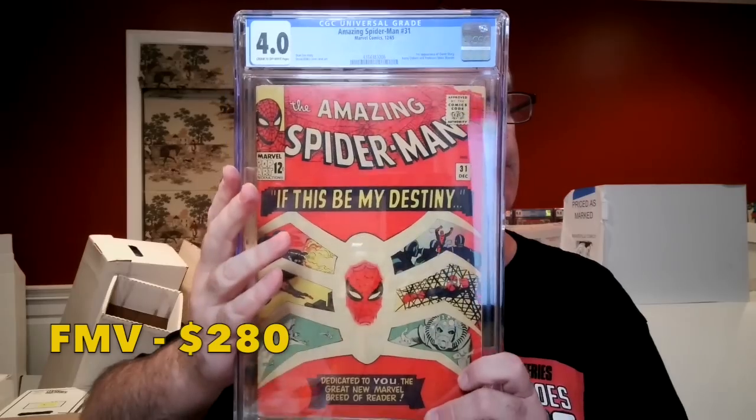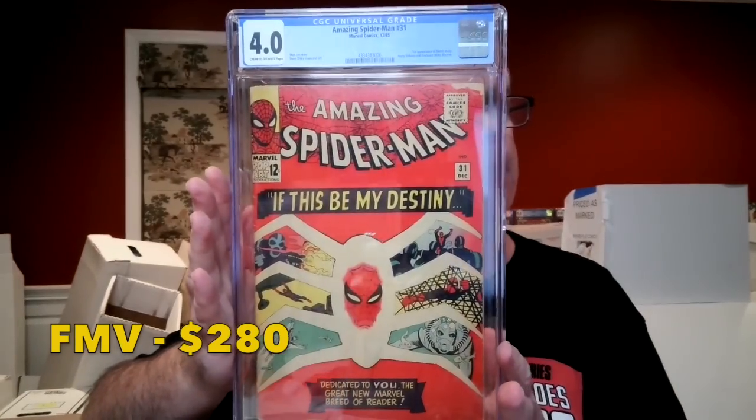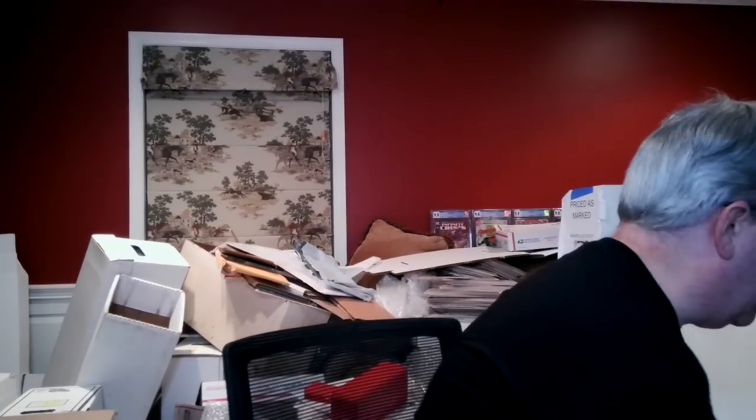Cream to off-white pages. So, okay, that's a really good book. Really good book. 4.0. Put that to the side. That will be for sale.